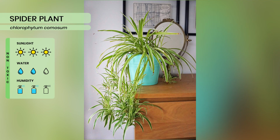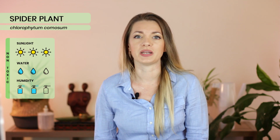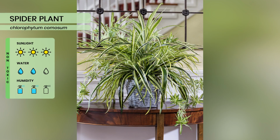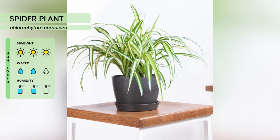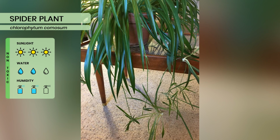Now, the spider plant was really popular, I think, in the 70s, and then it fell out of favor, but it's back now. People love the spider plant. This is because it's really, really easy to take care of. It comes in quite a few different varieties, I think. There's the stripy kind, and then there's just the solid green kind, which is what I have.